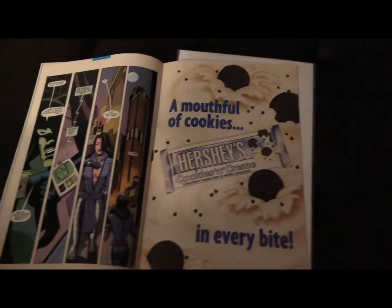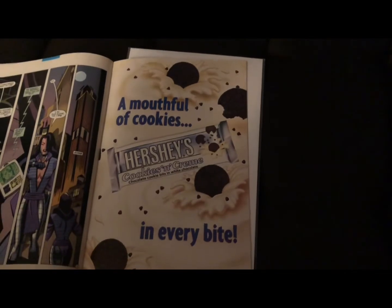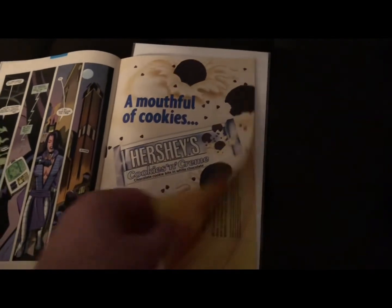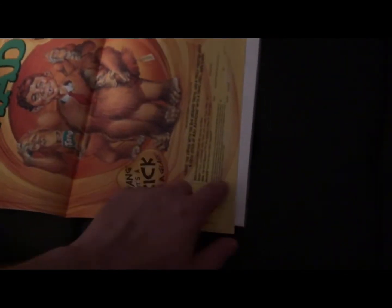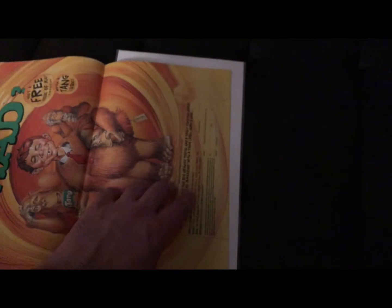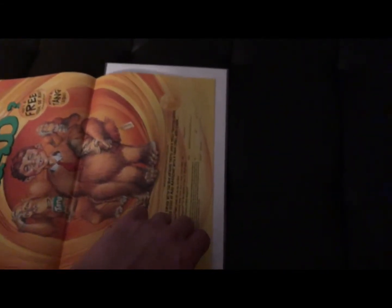Okay. Ooh, Hershey's Cookies and Cream. Love that shit. Really, really delicious candy bar. And Tang with Mad Magazine. So you can destroy this copy to send this in. And depending on who you ask, maybe it's worth it. I'm glad I didn't destroy mine.